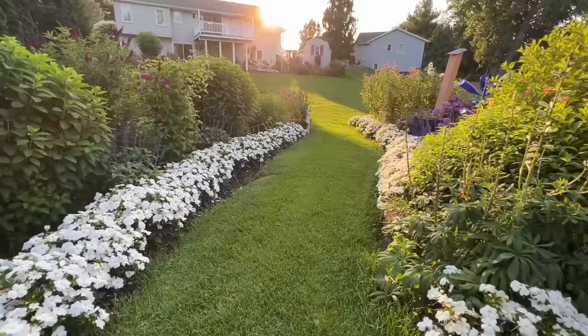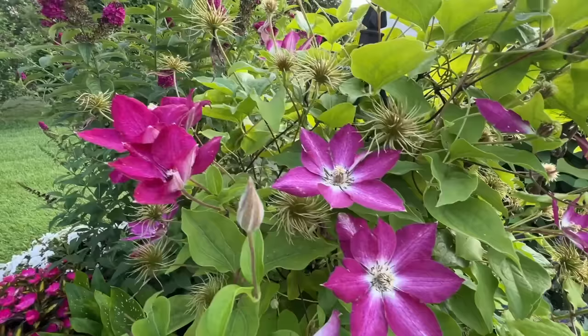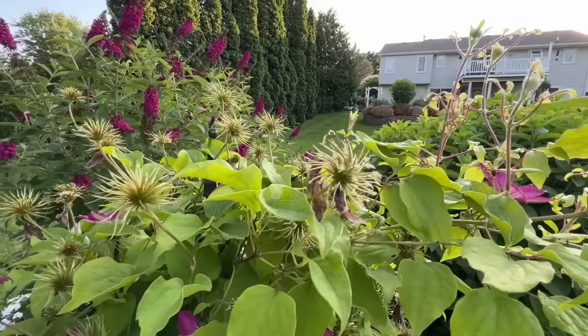I see another clematis blooming. We've got Viva Polonia. This is one of the Proven Winners clematis. Beautiful magenta blooms with that white kind of star in the center. And this one's been blooming for a good month now. And you can see all of the seed pods or seed heads remaining, but it's just continuing to send out more and more blooms.